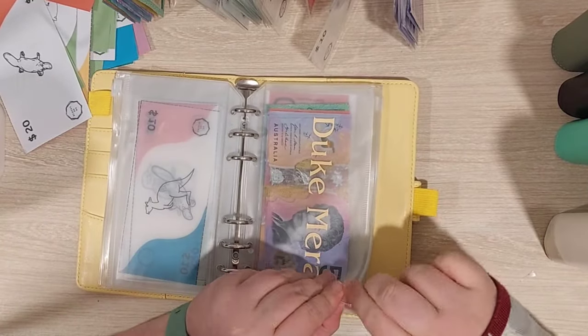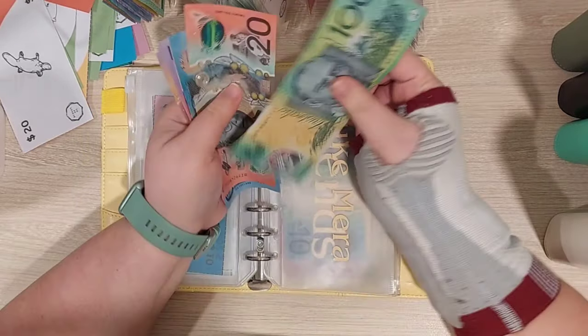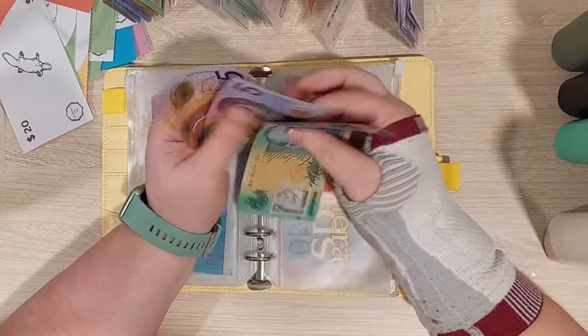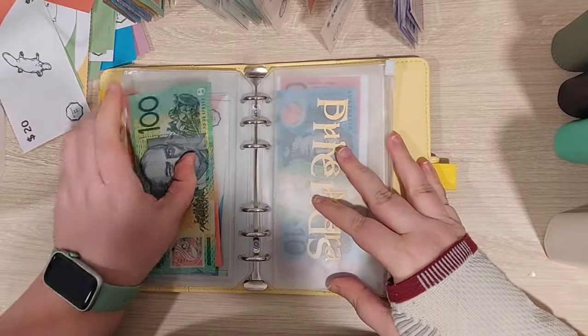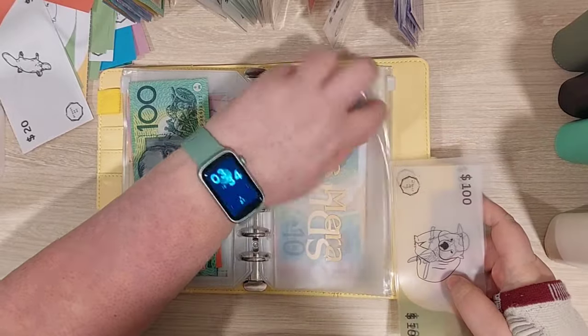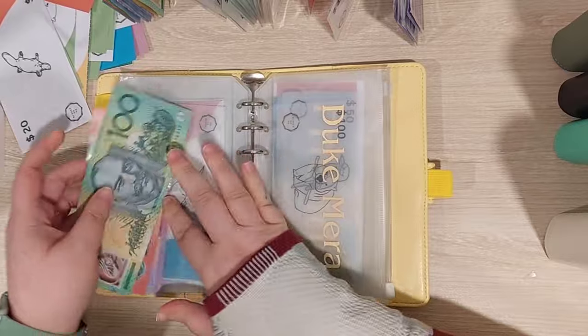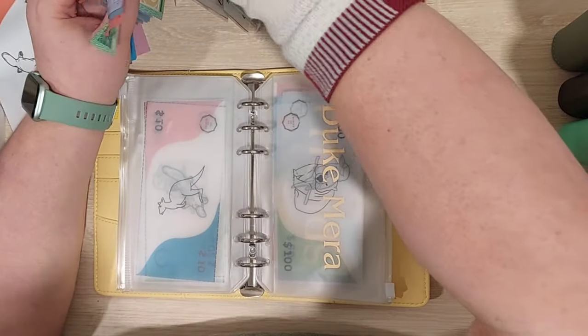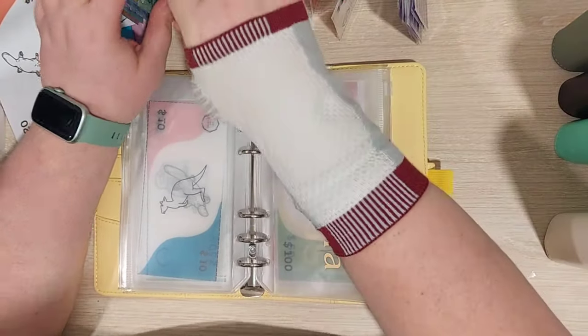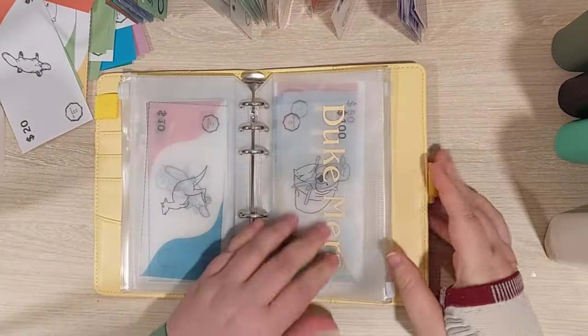Duke and Mira, they have 1, 20, 30, 35, 40, 45, 50, so 150 for them, my beautiful doggies. Okay. We're just going to move this down a bit there as well.